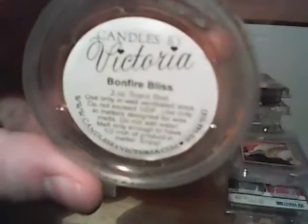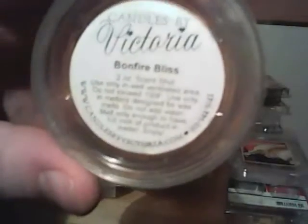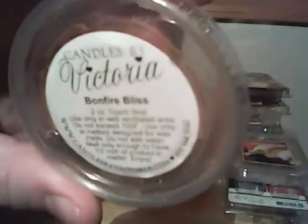Here is a Candles by Victoria scent shot in Bonfire Bliss. I've mentioned this before. This is probably one of the strongest scent shots from Candles by Victoria that I've tried so far. Just super, super strong. You get the smoldering woods with that creamy marshmallow vanilla. Basically like a marshmallow fireside kind of scent, just really strong.